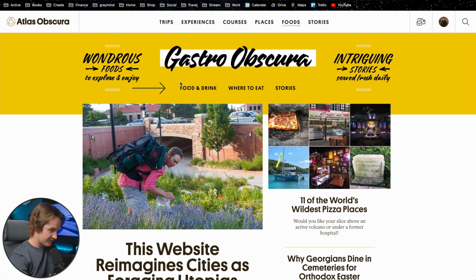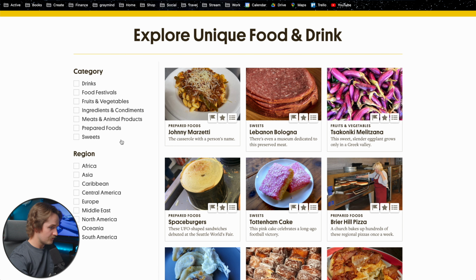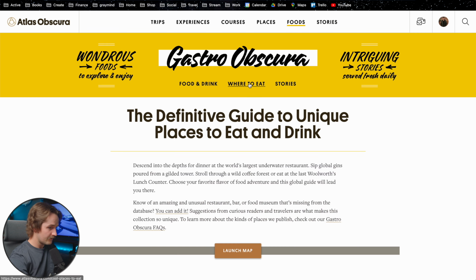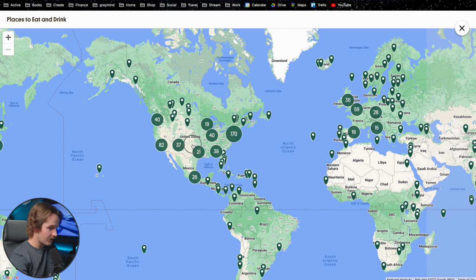So you can see at the top here, it's got its own little mini menu. Food and drink is going to show places where you can sort by different regions and different types of foods and drinks and whatnot. Where to eat. So this is going to be essentially that same exact thing, but in map form. So you can launch a map and then drag it to wherever you want to visit.